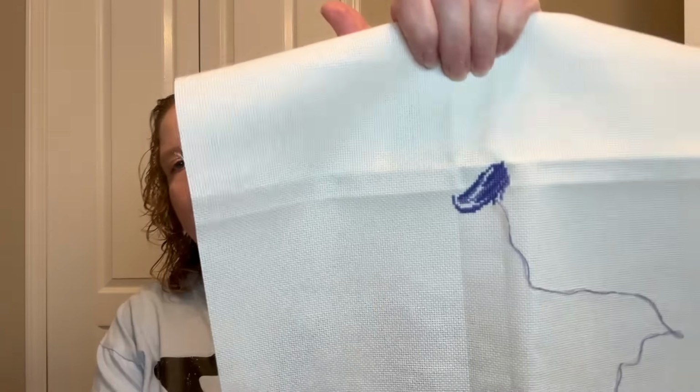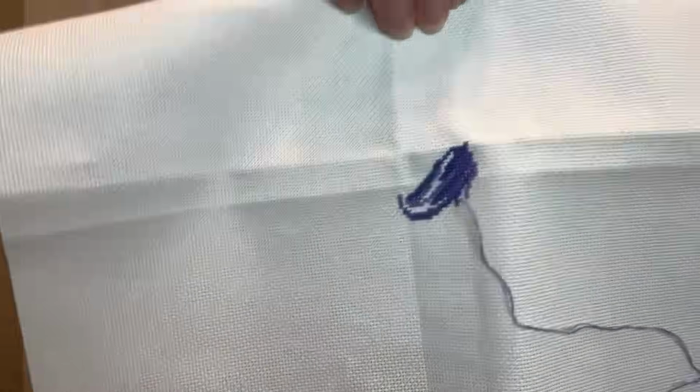I'm looking at my working copy. Okay, there we go, to see which way is up for how I highlighted it. So Wintertime Fairy, I did 203 stitches on her to get her started.